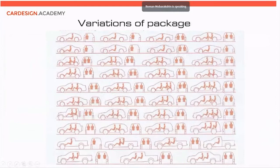So there are thousands, if not more, variations of package due to the diversity of automotive car brands, because every brand has its own history. Some brands are more linked to their history, some of them are less. Some of them experiment more with proportions, some of them stick to the same package solution for decades. And that's the reason why there is also a big range of packages.